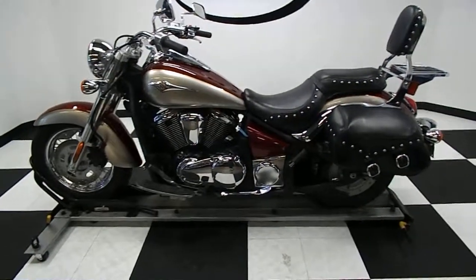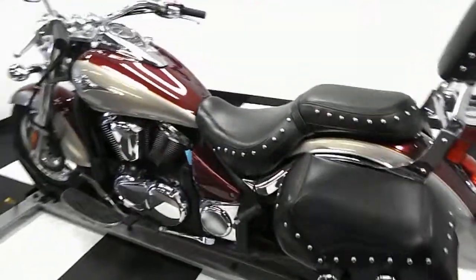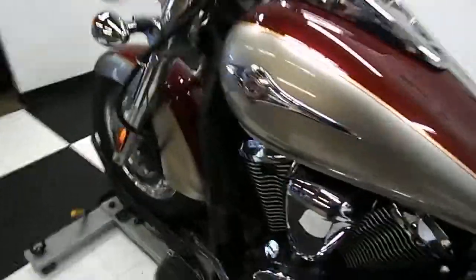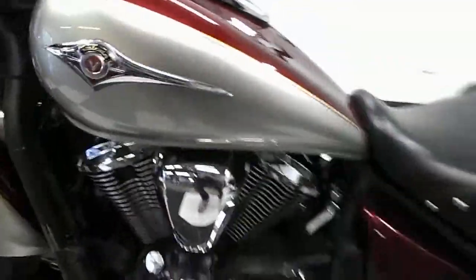Today we have this 2009 Kawasaki Vulcan 900. This is a Vulcan 900 Classic. It has 8,114 miles, so relatively low mileage.